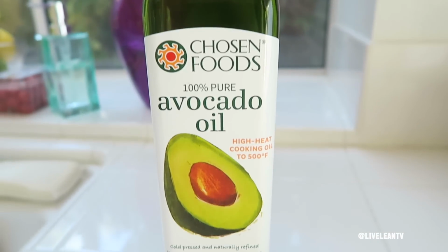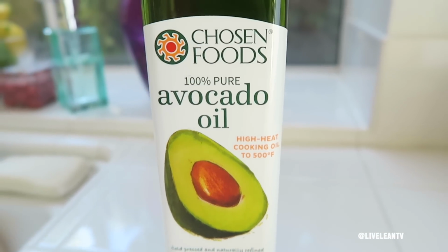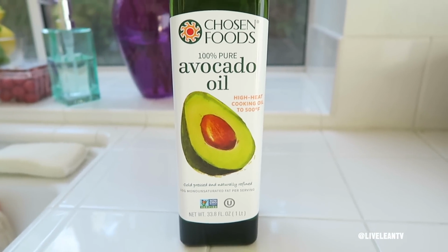One of the highest smoke points that I've seen for cooking oil is from avocado oil, at 500 degrees Fahrenheit. And this is why it's important to use a healthy cooking oil for high heat, like avocado oil, as oxidation isn't as much of a concern. Meaning you'd have to heat the avocado oil to over 500 degrees Fahrenheit for it to smoke and become damaged.